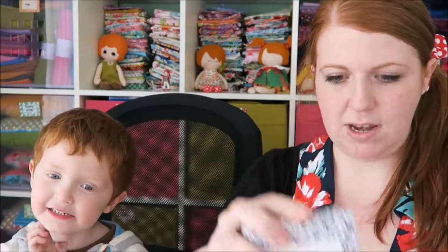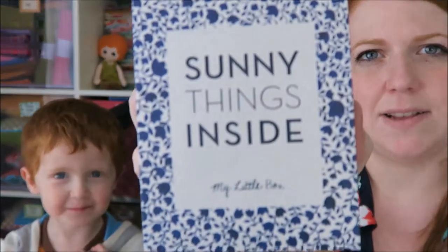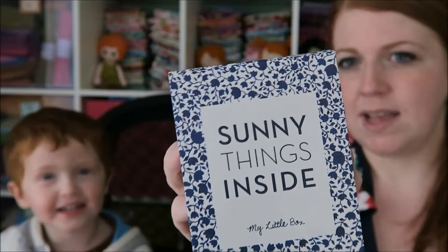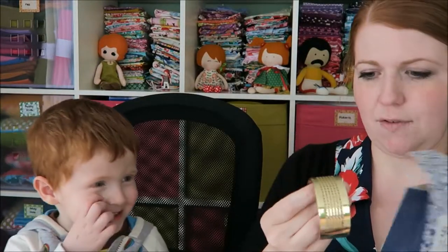So the next thing is a really pretty box, which says sunny things inside. Mommy? Yes? Is that a wee bag? It's a wee bag. Will we open it? Yeah. And see what's inside. Inside there is, dun, dun, dun, a bracelet. It's like a cuff bracelet.